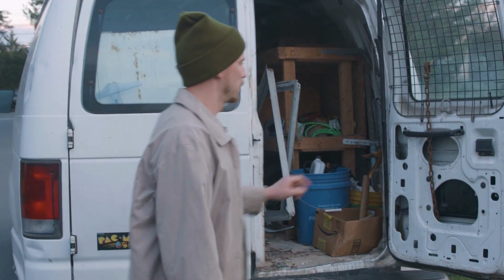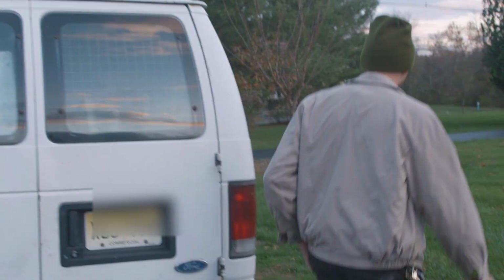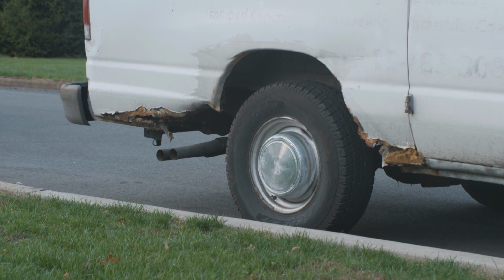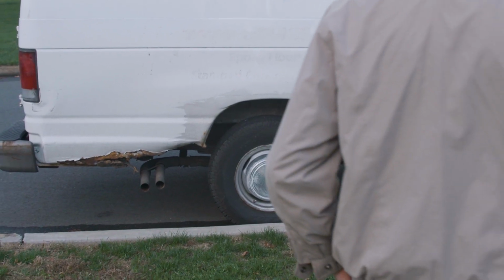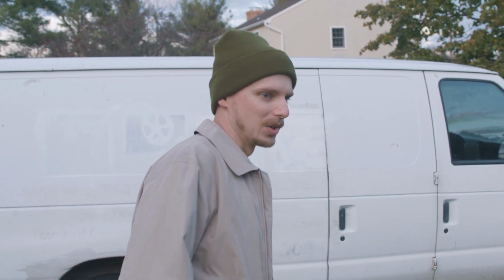And I'll show you the springs. The springs aren't really even, it doesn't even look like anything's in the van. You can see the van still has a good pitch to it. It's not squatting. It just kind of likes being beat on. But anyway, we're gonna go for a ride and I'll show you what the van drives like.